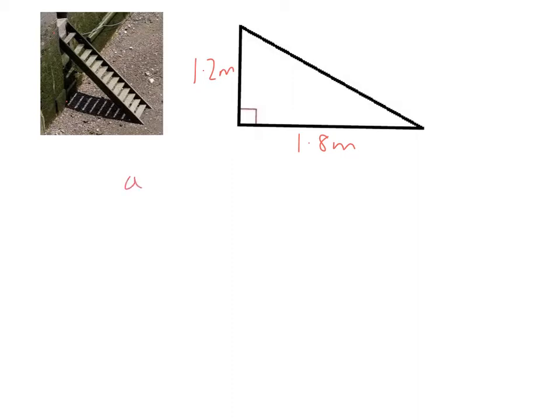We've got Pythagoras, a squared plus b squared equals c squared. It's always important to draw it out properly and write down your formula, because that's good bookwork and it helps you keep track of what you're doing. This 1.2 metres will be a squared, so let's put that in, 1.2 squared. Now we have to add on b squared, and in this case that's 1.8 metres squared, and that equals c squared. We don't know c, that's what we want to find out, so we need to leave that there.